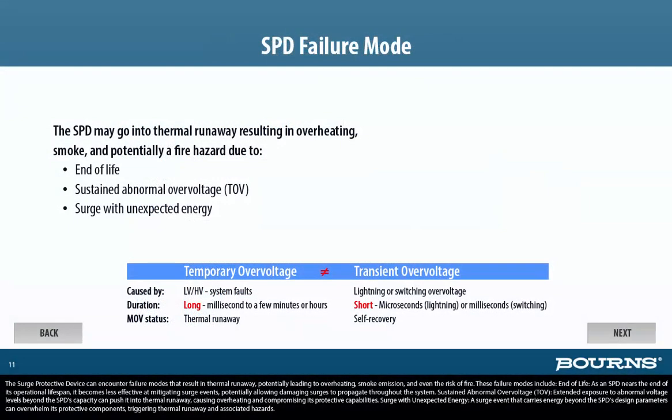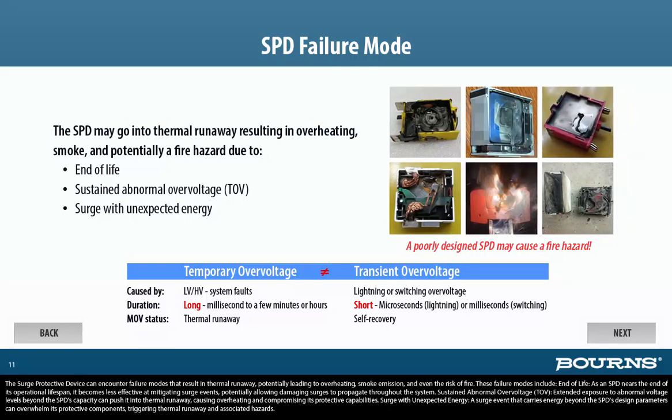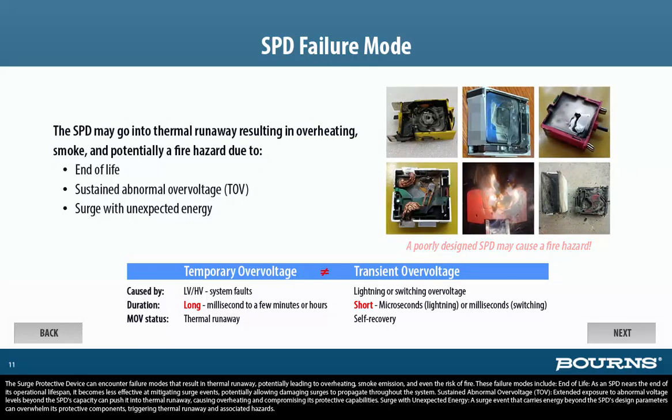The surge protective device can encounter failure modes that result in thermal runaway, potentially leading to overheating, smoke emission, and even the risk of fire. These failure modes include end of life. As an SPD nears the end of its operational lifespan, it becomes less effective at mitigating surge events, potentially allowing damaging surges to propagate throughout the system.